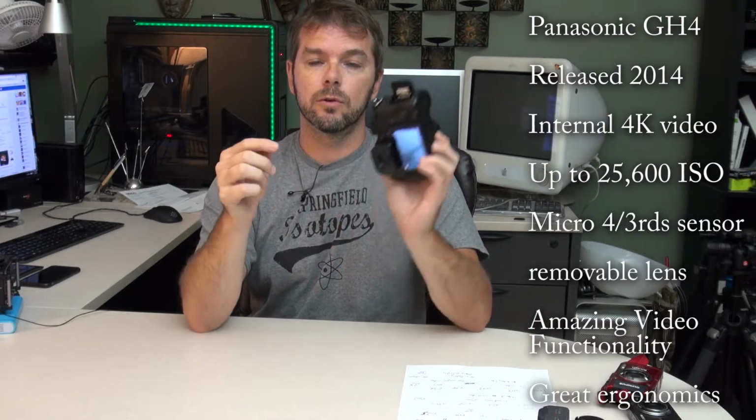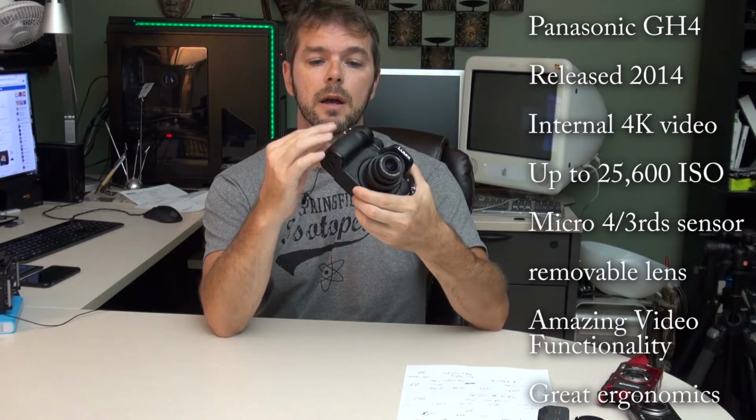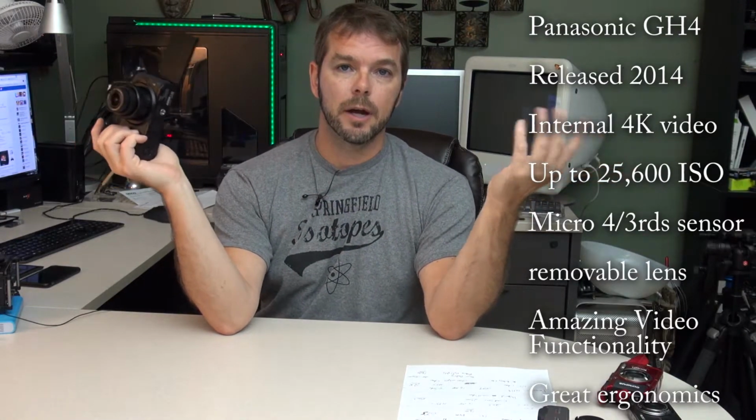Some very cool things about this. This does 4K video, and it is one of the very few cameras that does 4K video to the card inside here. Another cool thing is it will do certain video types at 200 megabits per second. And if you know anything about video, I don't know if you do or not, but that's huge. That is a huge number.